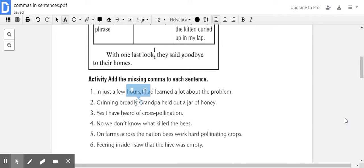Number 3, "Yes, I have heard of cross-pollination." We're using an introductory word, which is "yes," so our comma goes after that. Number 4, "No, we don't know what killed the bees." Again, we are using an introductory word, so our comma goes after "no."